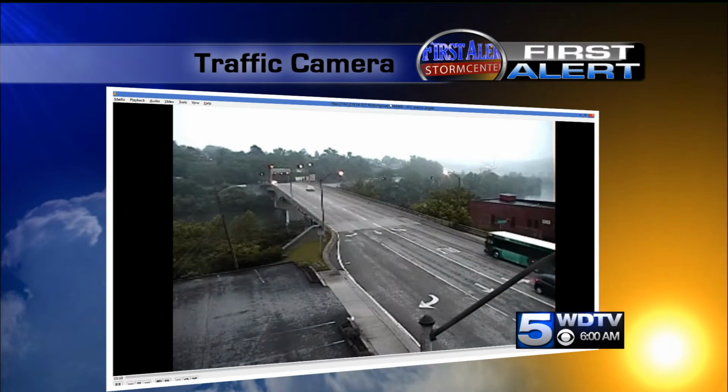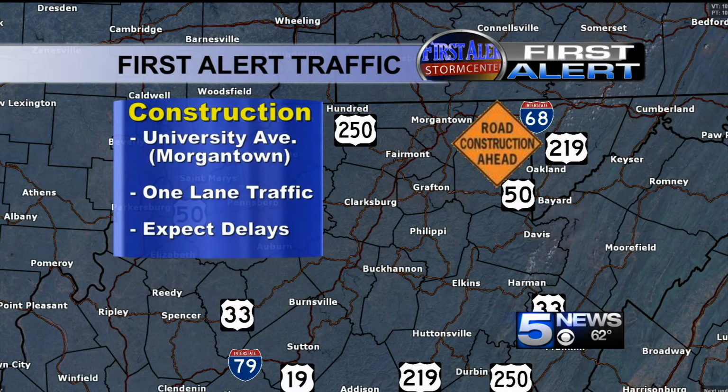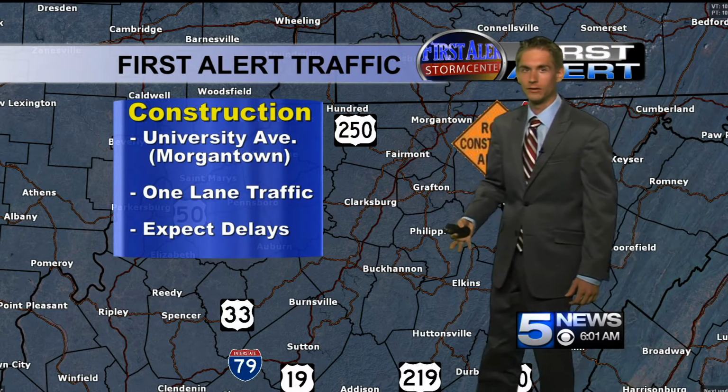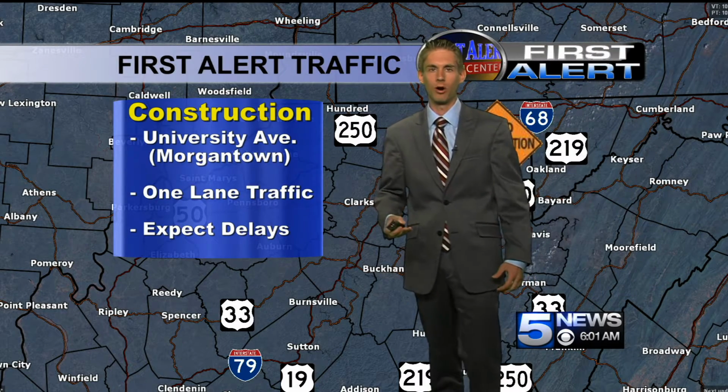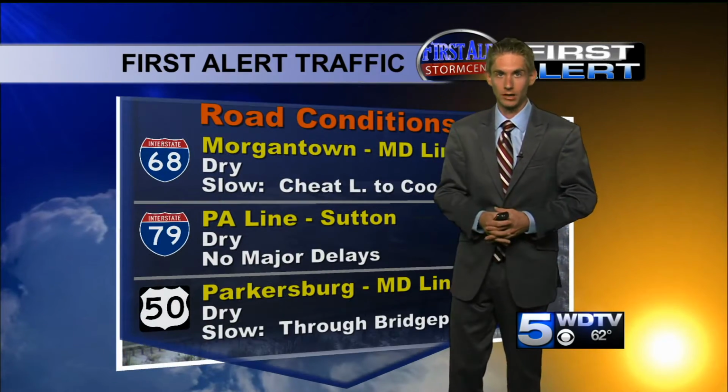Take a look at your traffic camera now. This is University Drive in Morgantown. The fog's not so bad up in Morgantown, at least not on this camera. But in other places it is, and I'll show you that coming up in just a little bit here. Now, there is construction on University Drive in Morgantown that started yesterday, and it actually lasts until August 1st. So there's only one lane of traffic there, and you're definitely going to run into some delays if you're driving in this part of Morgantown. So give yourself some extra time on University Drive in Morgantown over the next couple of months.